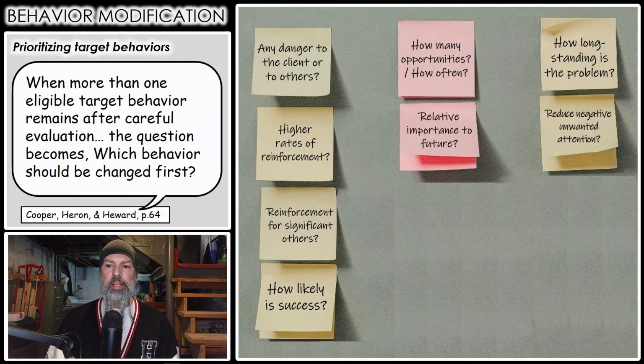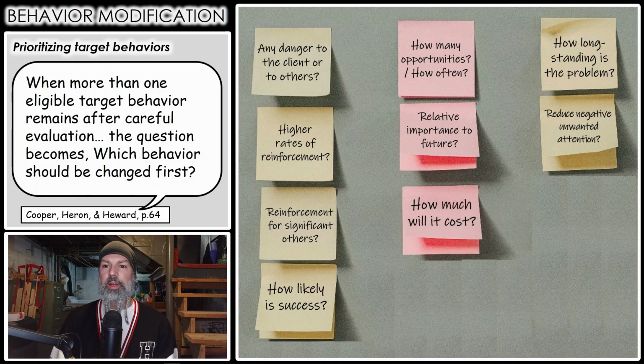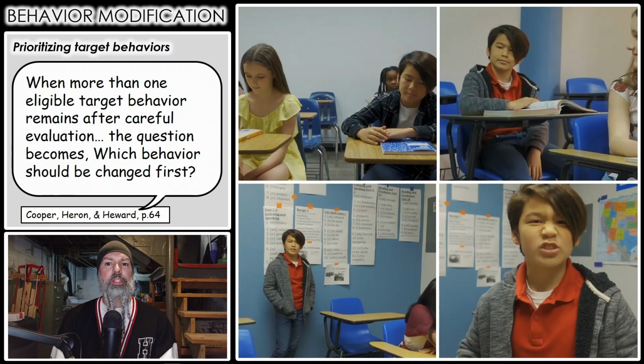All right, and we got number 9 here. How much will it cost? And you might notice that we are out of little sticky Post-it notes, or are we? Oh, there we go. All right, so number 9, how much will it cost to change this behavior? And this one needs to be nuanced, because it's not just financial cost. It's not just adding up your expenditures for equipment, materials, transportation, salaries, and the staff that you need. That's not the only cost that should be considered. You also have to consider the cost in resources that, for example, the client brings to the situation.